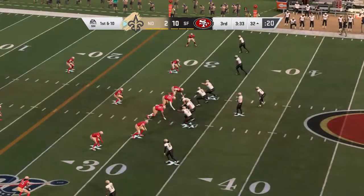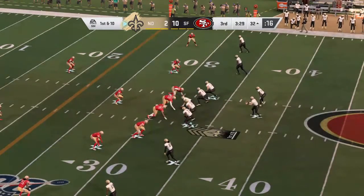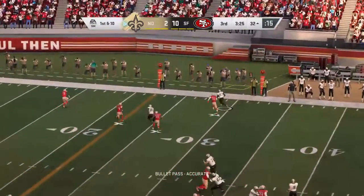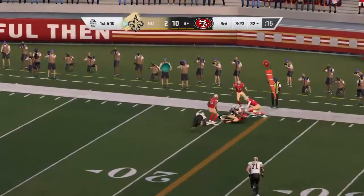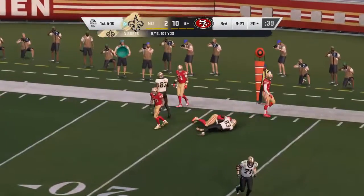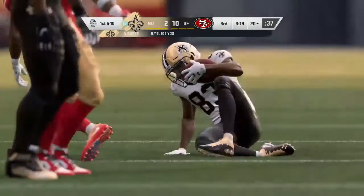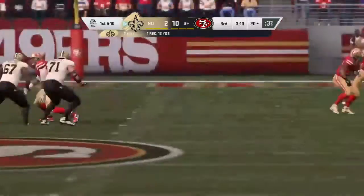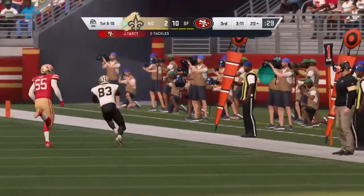So the big play changes the complexion of things. The 30. From the gun, it's Brees. They complete it to Hill. And they'll get this one down to about the 20-yard line. 12 yards there, good for a Saints first down. A gain of 12. First down, Saints.